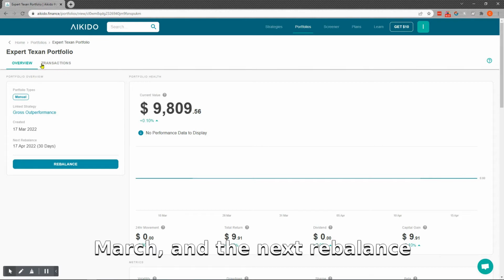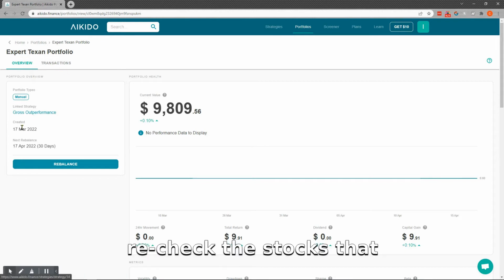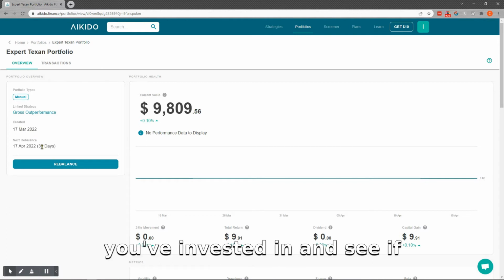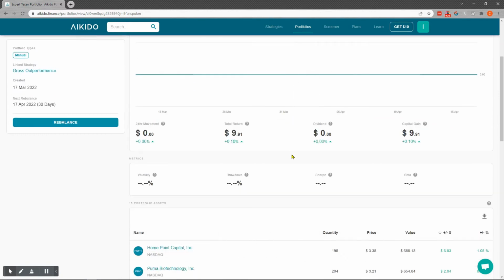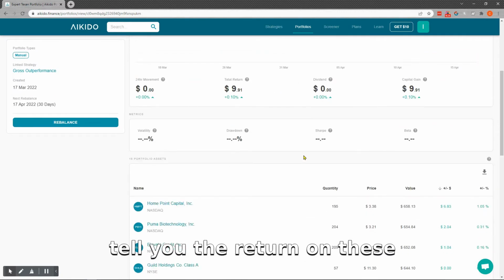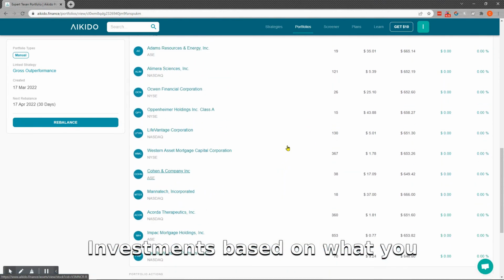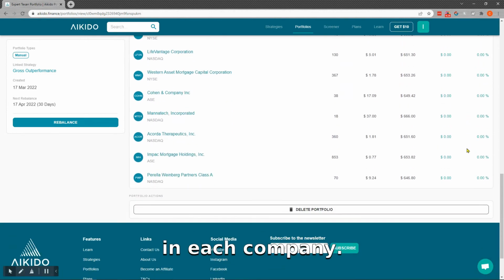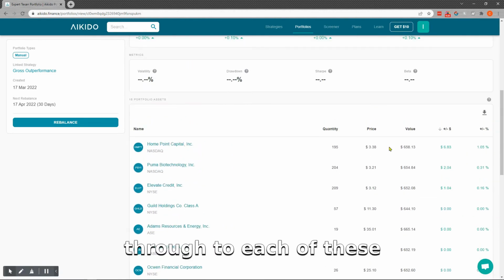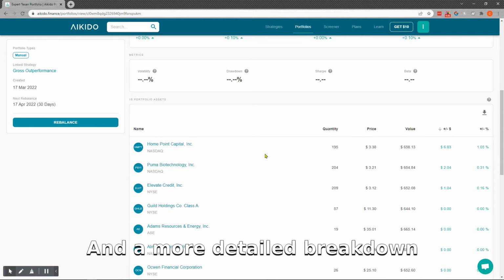All right, and it's going to show you right here your Expert Texan portfolio, created on the 17th of March, and the next rebalance date in 30 days, on the 17th of April, when you need to recheck the stocks that you've invested in and see if any changes are recommended for this particular portfolio, for this investment strategy. But it's going to tell you the return on these investments based on what you paid for each stock and the total amount that you've invested in each company.